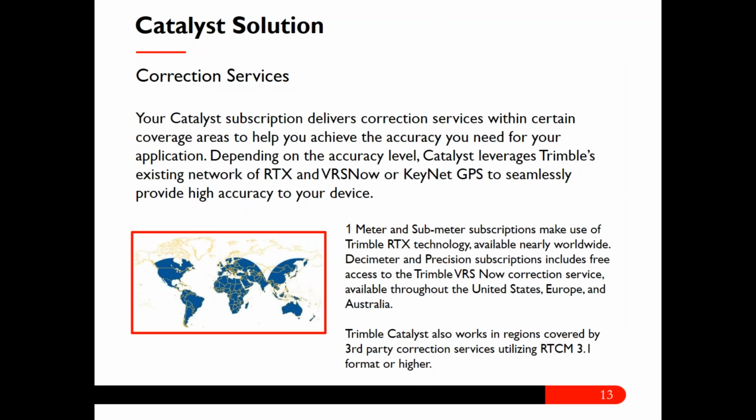So now we're getting into some of the correction service subscription, what it entails. Basically, RTX is going to be reserved for your sub-meter and meter accuracy levels. So that's going to use a satellite-based RTX, the Trimble RTX technology, and get the corrections over a satellite. And for the higher accuracy, you'd be looking into a VRS network.